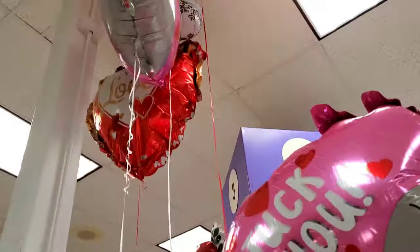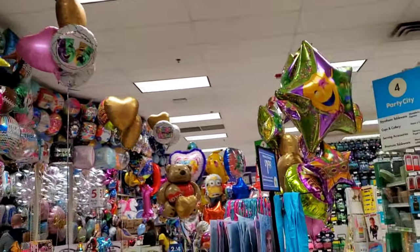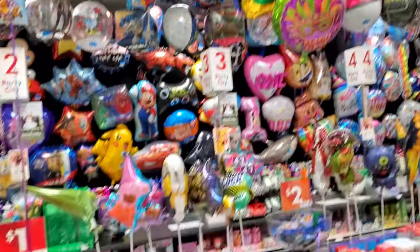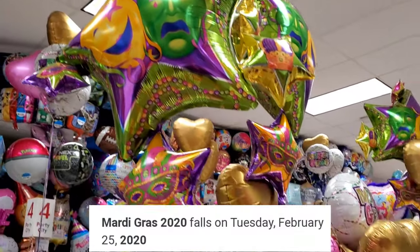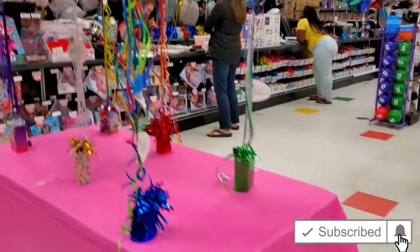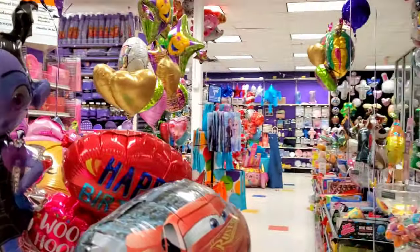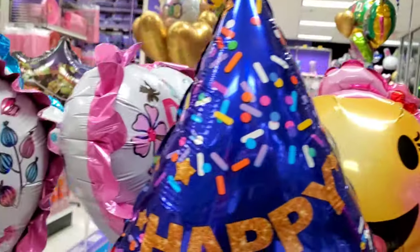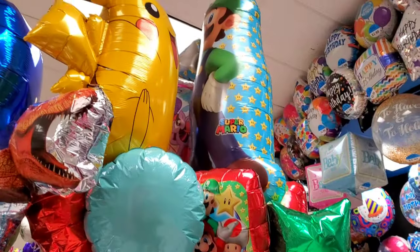We are at Party City checking out some balloons. Oh, there's so many balloons. Look at these Mardi Gras balloons. Yeah. Is that next or is it September? Look at these. It's like fuzzy. Oh, look, they have a Luigi.